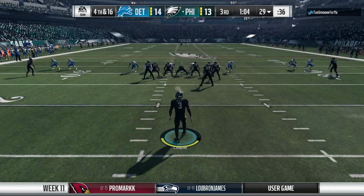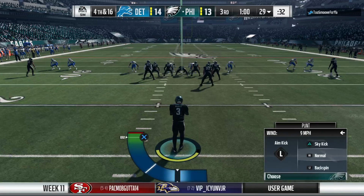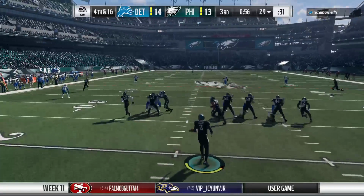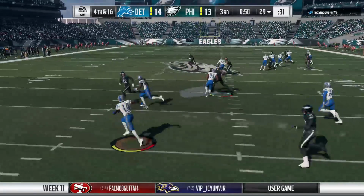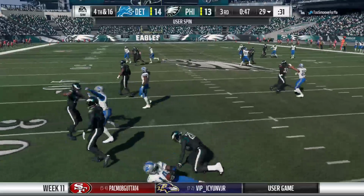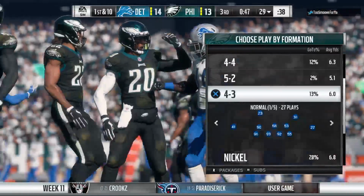Here's Dustin Colquitt now as the drive goes backwards, so he's on to punt it away. He's averaging just under 50 yards a punt as he gets this away. This will be fielded at the 17. Oh, look at that. Oh, and now he bowls him over. Now the Lions offense, they get ready to head back out there.